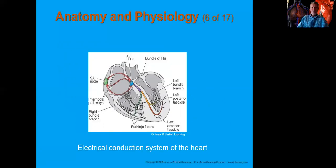There are left and right bundle branches. And again, as that SA node starts to fire, it will continue to follow that path of electricity, which is really awesome because we can see that in an EKG, an electrocardiogram, more of the cardiac monitoring side where paramedics come into it. But the heart itself does have its own electrical system, and it has its own blood supply as well.